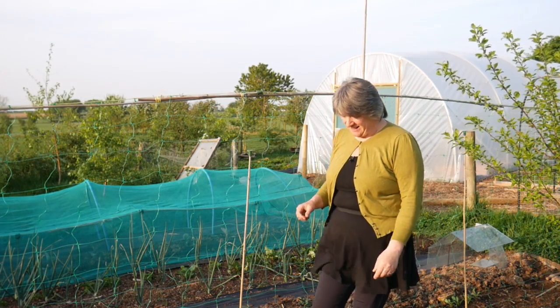So my plan for this area is to slowly work my way across it, creating more rows of food. And as I understand more about spacing for plants in a market garden style situation, I'm sure I will adapt and I will change how I'm growing.